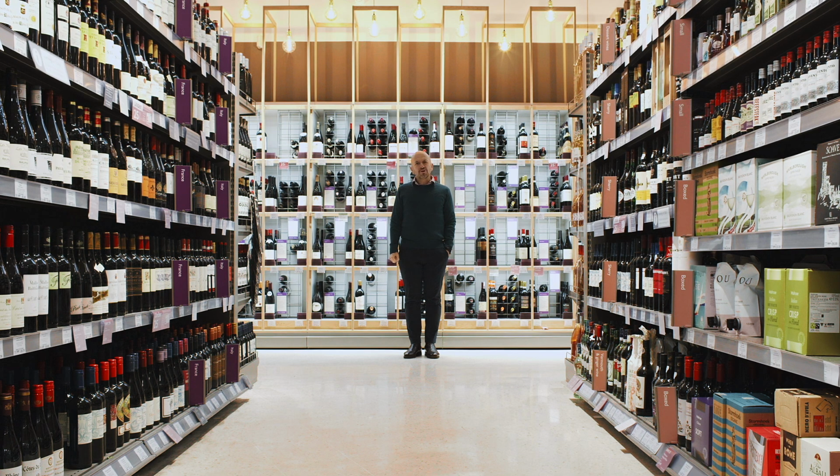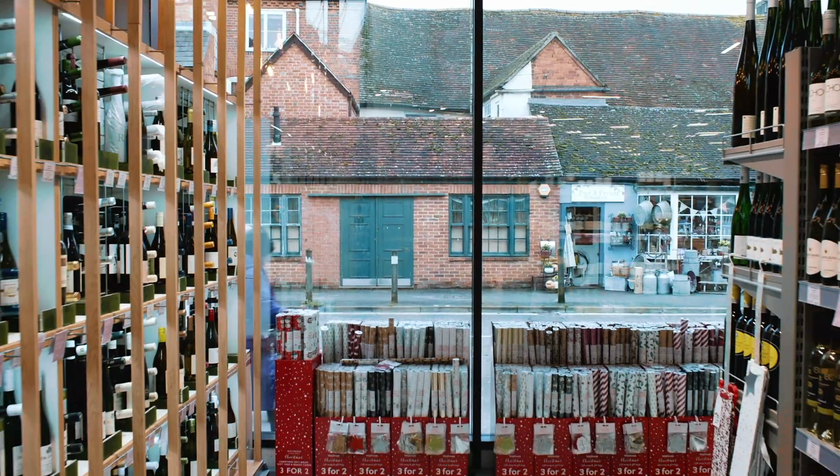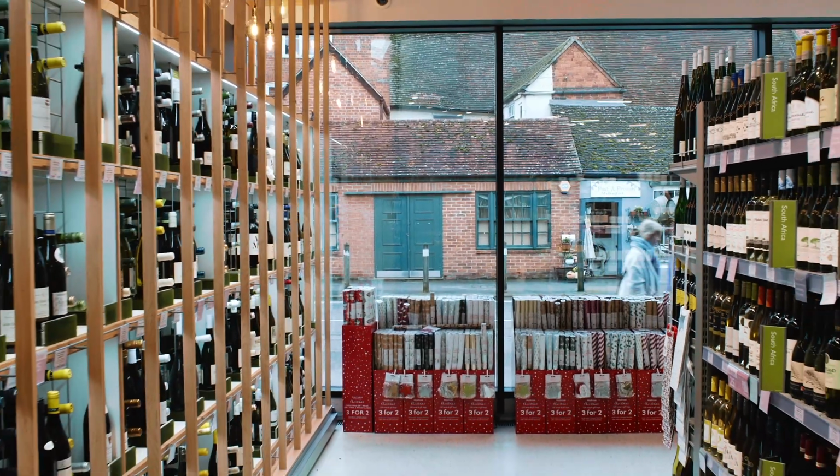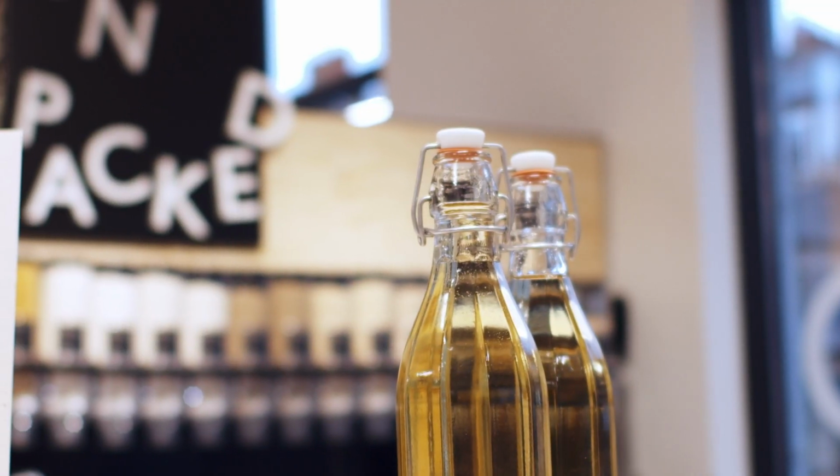But why would you reuse your wine bottle today? I mean, glass is easy to get, it's easy to make, and, well, it's what makes wine special. It takes a huge amount of energy to make glass bottles. By cutting down on the number of bottles we use, we can help make wine a much more sustainable product.